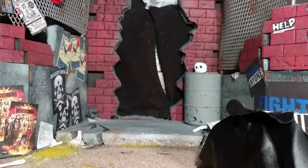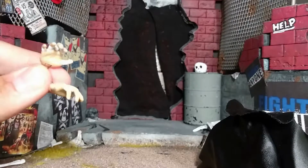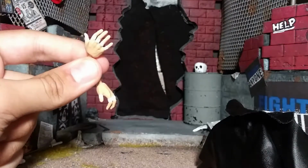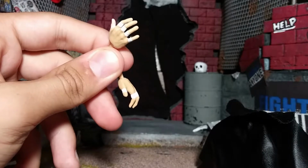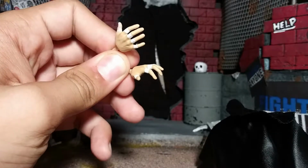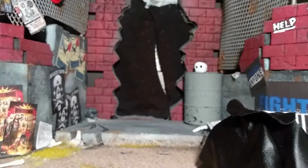And now, for his alt hands, he comes with these. You actually get a set of these for the Ultimate Edition Finn Balor, where his hands are taped up. Let me see if I can turn one of these lights off so you can see it a little bit better. I'm trying to get it to focus. Yeah, there you go. You can see the little bits of his fingers, the tape that he wrapped on his fingers. And then of course he has a set of holding hands, which is awesome because they usually give Finn Balor chokeslam hands, and I don't know why.